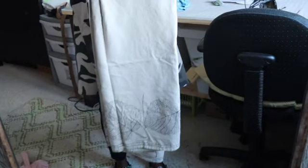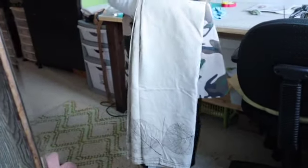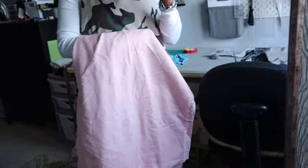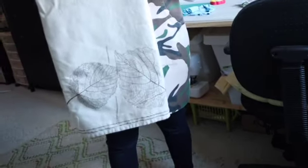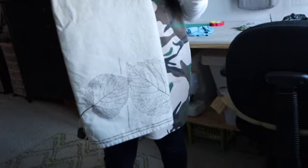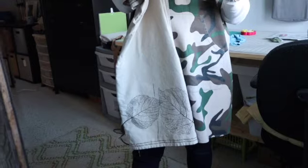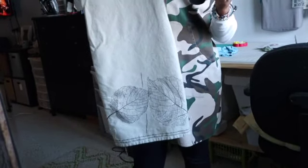And I got this cotton tablecloth. This was $5.99. That one was $4.99. So I got this one because I like the leaves at the bottom. I'm pretty sure this is a cotton tablecloth. It feels like a canvas fabric. And I'm going to make the Maria apron by Maven Patterns. So that's what I'm planning to make with this. And I want the leaves to be at the bottom. So I think that'll be cute.